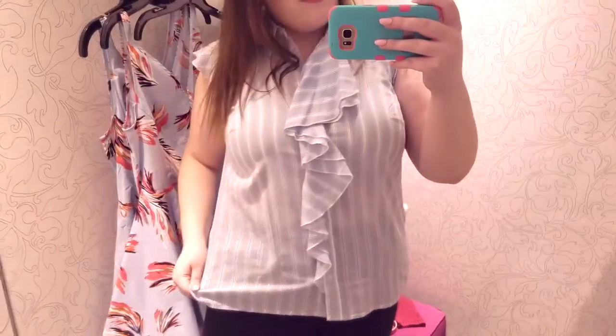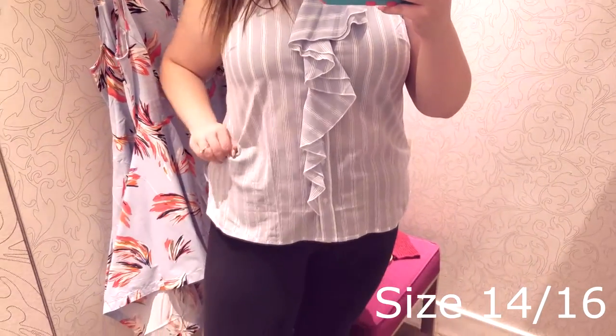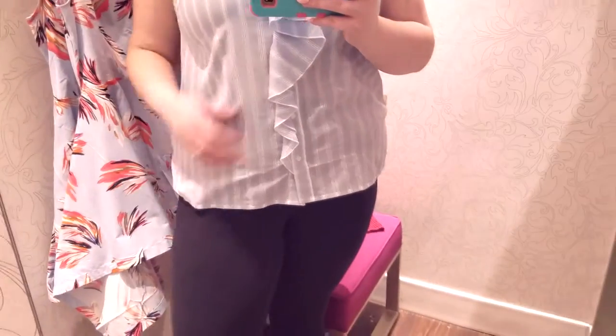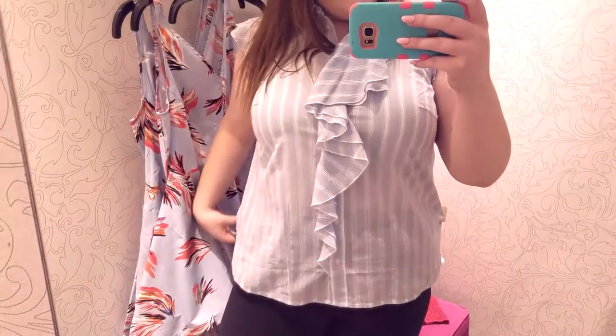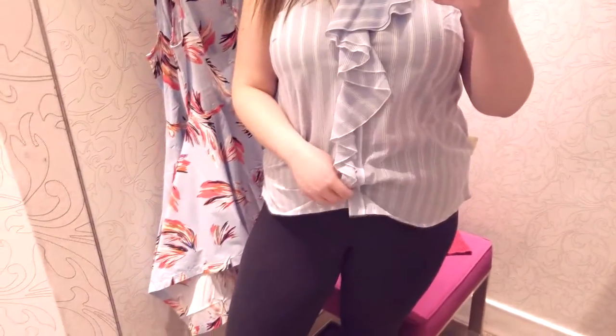I got this in a 14-16, I believe. I really like the idea of it because there are so many ways you could style this. It's so cute. It's also got that kind of professional feel. It has the little ruffles down the middle, which gives it some spunk. I really liked it. I love the color of it. I thought it was okay on me. I don't know how I feel about it, honestly. I liked it, but then I didn't like it. So, maybe it's because I was wearing leggings.